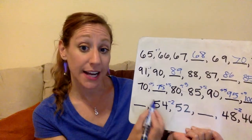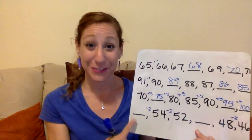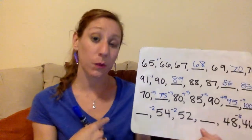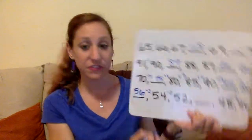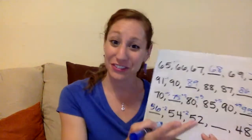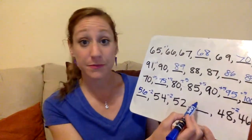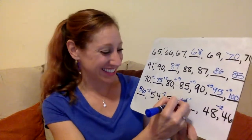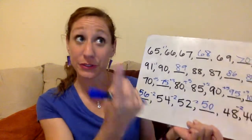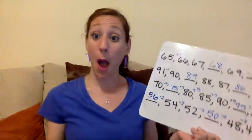Something to 54. I know I need to go down 2. So I can count up, the reverse, to figure out what goes here. Kind of go backwards. So 54, 55, 56. Because if I start at 56 and take away 2, 55, 54, I get to the next number. Perfect. 56, 54, 52, take away 2, 50. Sorry, 52 minus 2 is 50, or 52, 51, 50. Take away 2, 48. 50, 49, 48. Perfect!